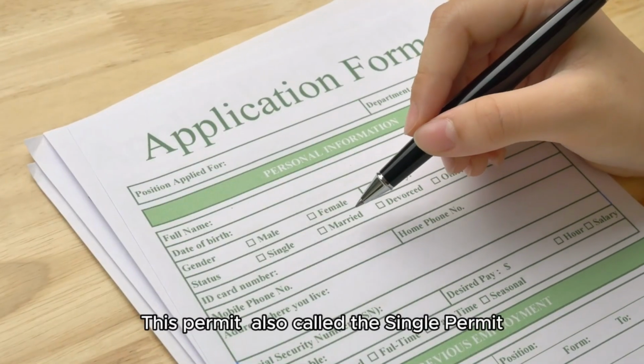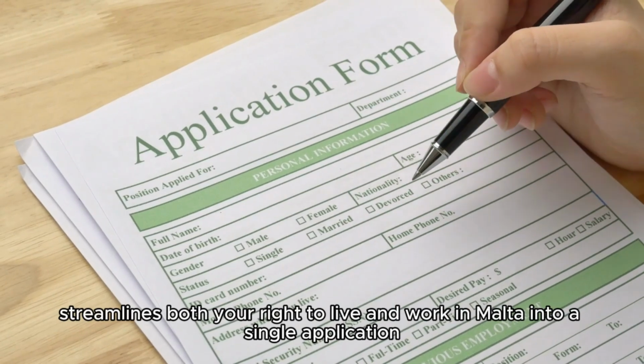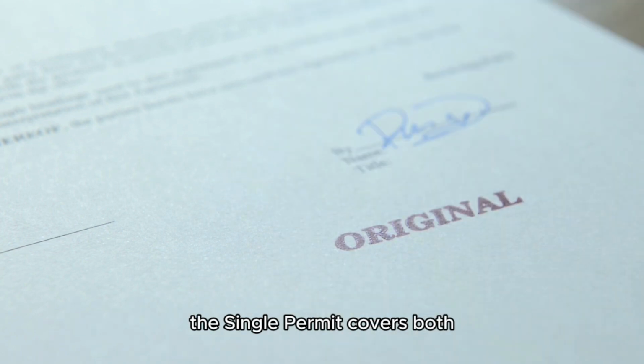If you're a non-EU citizen, securing a Malta work permit is mandatory before you can start working. This permit, also called the single permit, streamlines both your right to live and work in Malta into a single application. You don't have to apply for a residence permit separately. The single permit covers both.